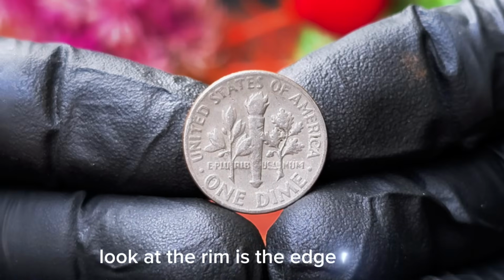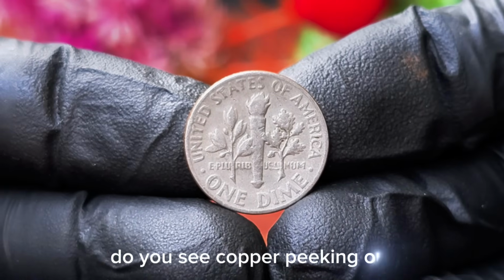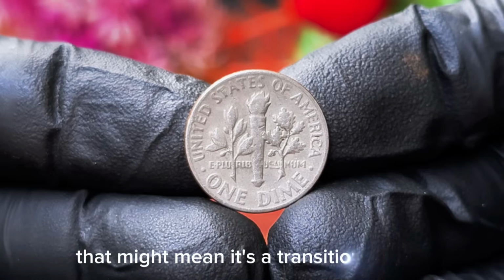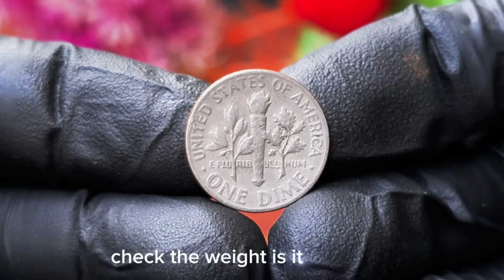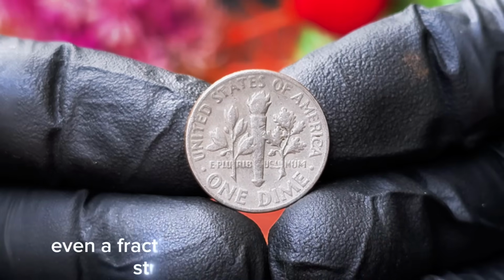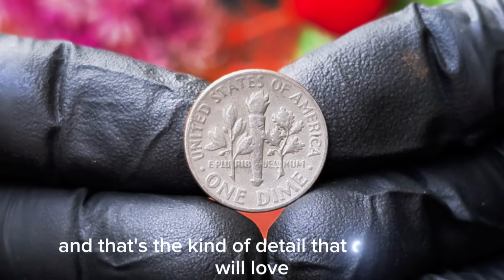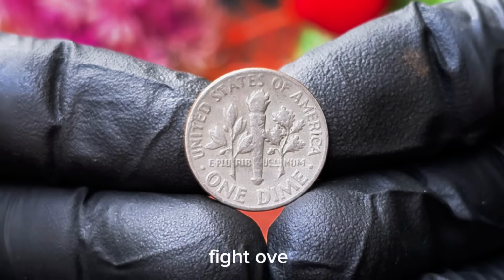Look at the rim. Is the edge normal? Do you see copper peeking out, or is it pure silver colored all the way through? That might mean it's a transitional error. Check the weight. Is it a little off? Even a fraction of a gram could mean it was struck on the wrong metal. And that's the kind of detail that collectors will fight over.